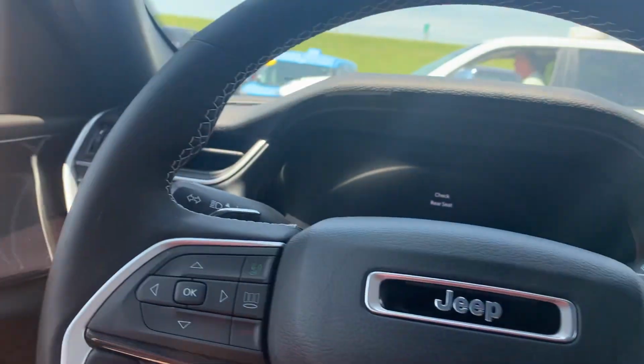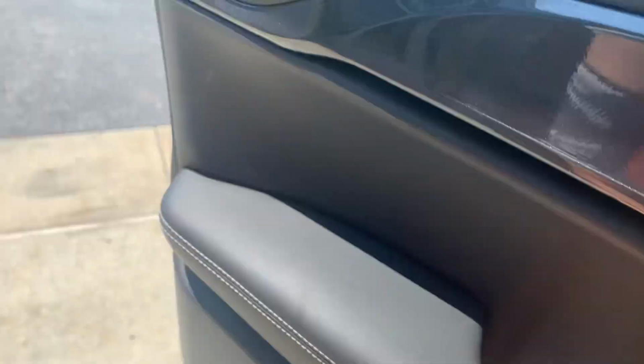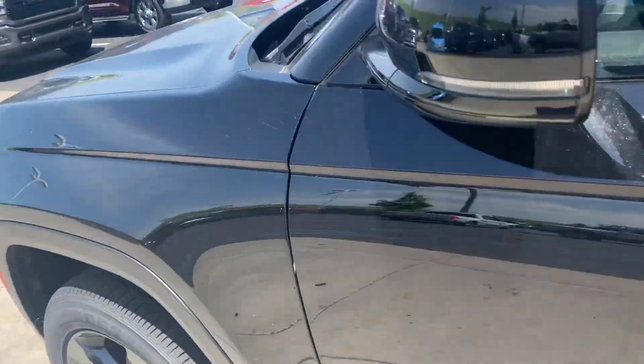But guys, don't just take my word for it. This thing's brand new in the wrapper for you. We just got it in. It's not going to be here long.